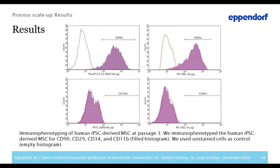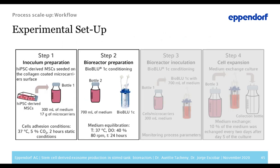Then, the stemness capacity of iPSC-derived mesenchymal stem cells was analyzed by flow cytometry, noting that they display the typical phenotype of mesenchymal stem cells, positive for CD90 and CD29, typical mesenchymal stem cell markers, and negative for hematopoietic markers such as CD34, and for monocytes, CD11b.